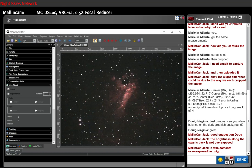Okay, hang on a sec. Okay, here goes the stacking, and wow, look at that. Oh my God, this is gorgeous. No dark frame, no filters, and Doug's new trick of white balance really, really paid off. Thank you, Doug. This is most interesting. Wow.